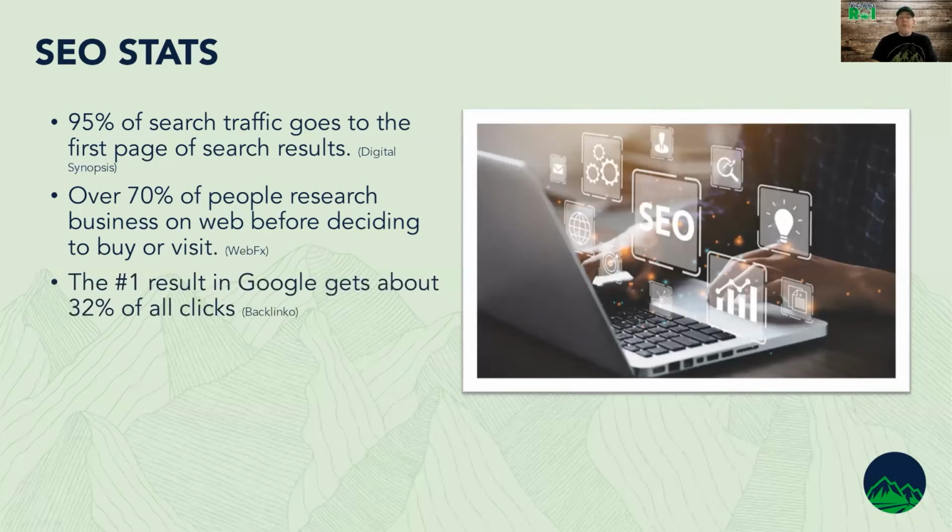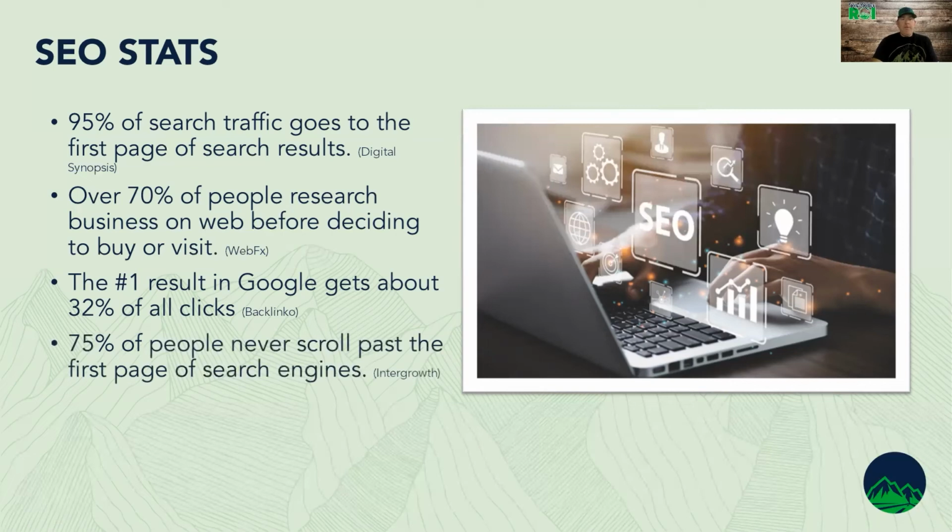The number one result in Google gets about 32% of all clicks. 32%. There was a similar stat we shared earlier. It was a click-through rate. It's 28%. So still right around, it's in between that quarter and a third of traffic is clicking through to that very first result. So if you can own that spot, it's huge. 75% of people never scroll past the first page of search engines. We talked about, just refer to that. You're on page 2, you might as well just delete your website. I'm kidding. Don't do that.